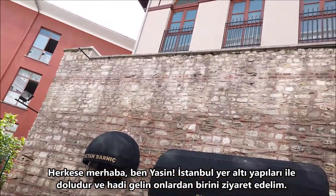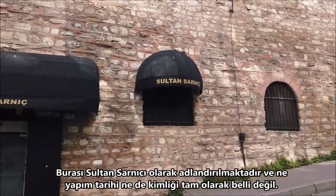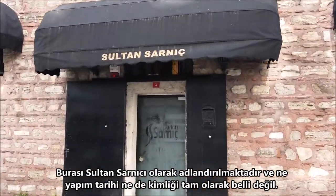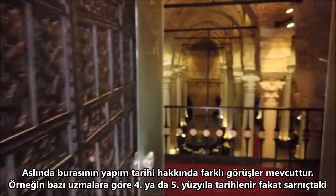Istanbul is full of underground structures, and let's visit one of them. This place is called Sultan Cistern, and neither its construction date nor identity is clear. Actually, there are different opinions about its construction date.